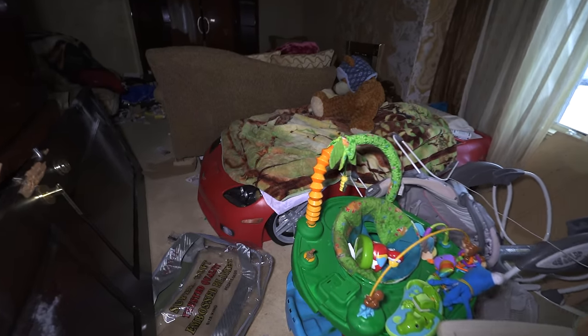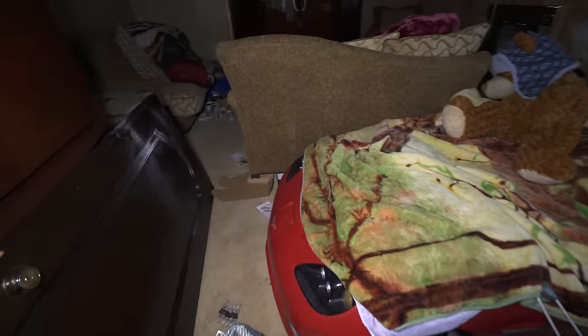So we have over here, nothing too much going on in this room either. It's just so trashy, you can't even see through it. I mean, you can, but it's like, eh. It's still trashed. I don't know who that is.